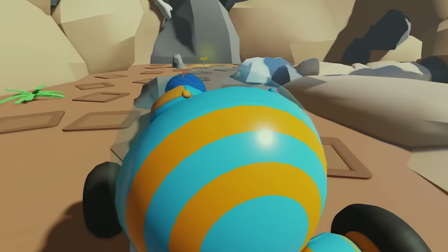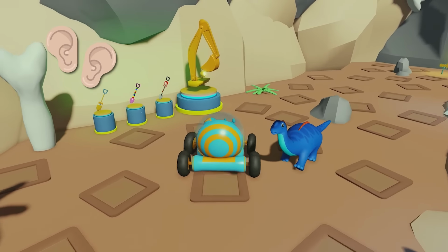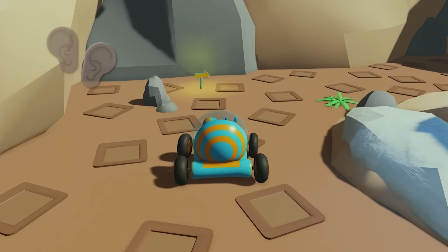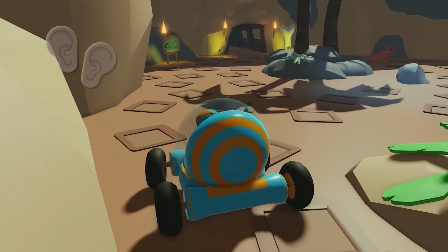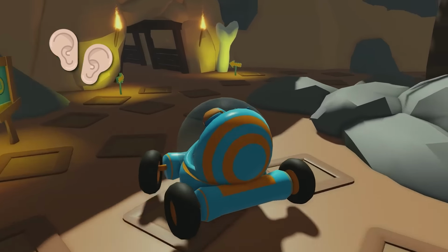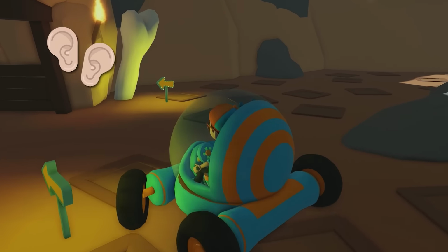Whoa! Hey, Mr. Sauropod! Whoa! What a great roar you have! Hey! We're driving over some big bumps in the Dino Dig site! It's making the Blippi Mobile shake and rattle! Sounds like... These bumps are making my voice sound funny.